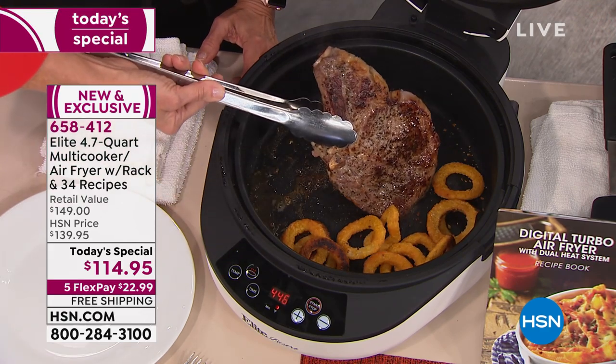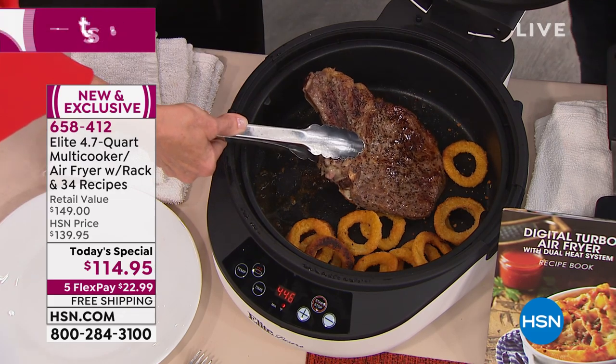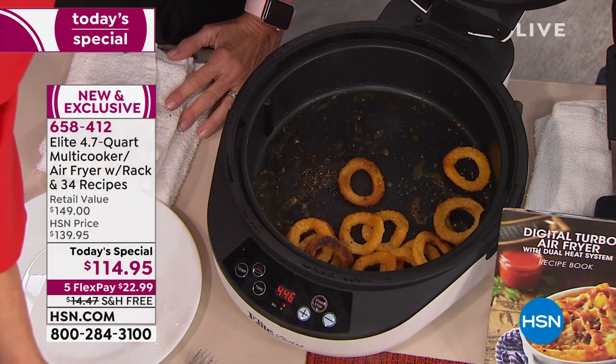That's a ribeye steak. Look at that. Do you hear that sizzle? I've never done a ribeye steak in my air fryer. You wouldn't in any other one. It wouldn't fit, number one. It wouldn't come out right, number two. I'm going to slice this bad boy up in just a second.